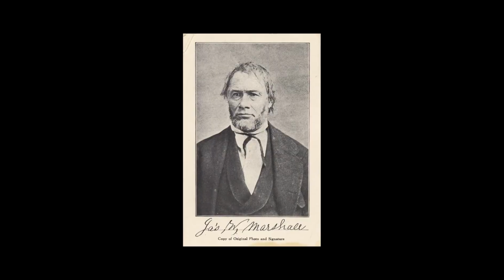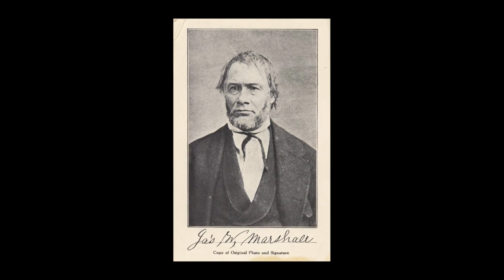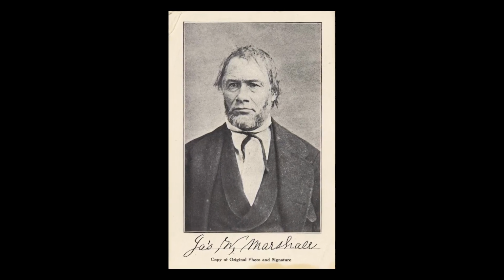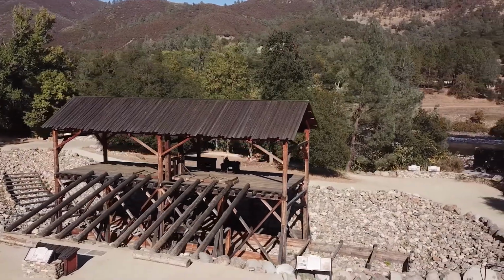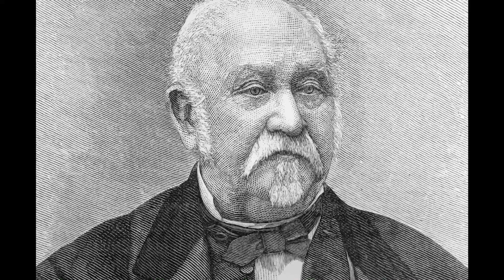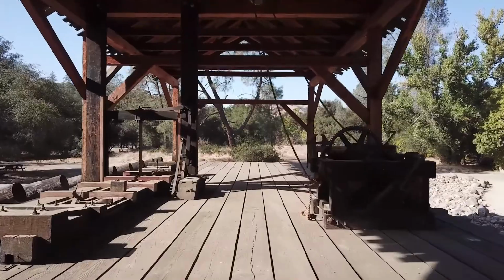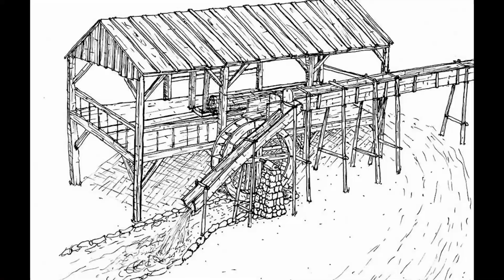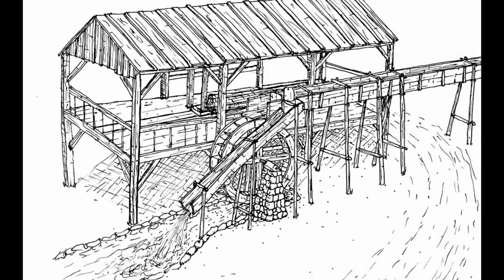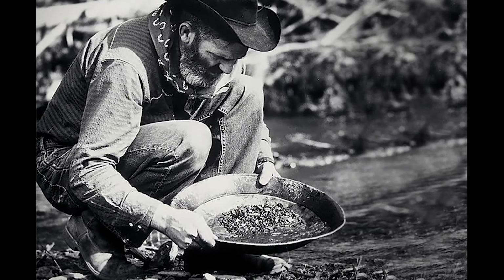Just 2 miles north of a place called Wakamatsu Farm, James Marshall discovered gold in January of 1848. Marshall was building a sawmill on the American River to provide John Sutter with lumber for Sutter's Fort in Sacramento. The sawmill was powered by water. Water from the river was diverted through a channel to turn the water wheel and power the timber cutting saws. Gold was found in the channel.